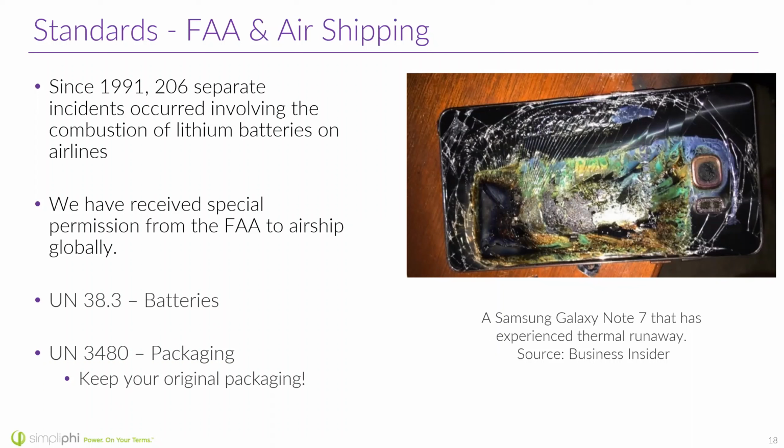I like this picture on the side, a note that has actually experienced thermal runaway. I've had laptops do that to me. Never a cell phone, luckily, because it mostly sits in your pocket, but I definitely have had laptops swell and the battery actually catch fire from there. That's really common in cell phones and laptops, which are mostly polymer with typically some cobalt-based batteries.